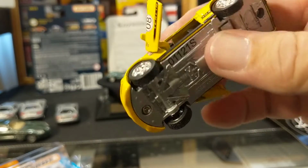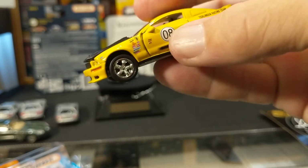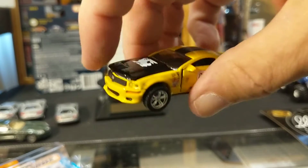And so they took a look at the photos and they said, we are sending you a brand new car replacement. I said, great, let me know where you want the old one sent. And they're like, no, that's okay, you keep the damaged one.